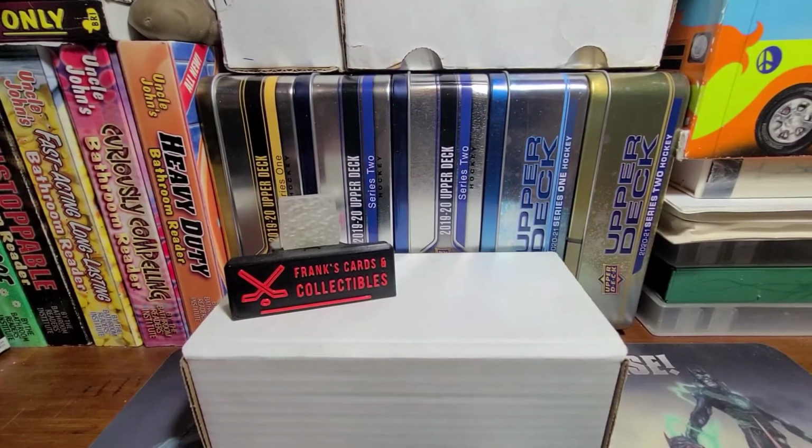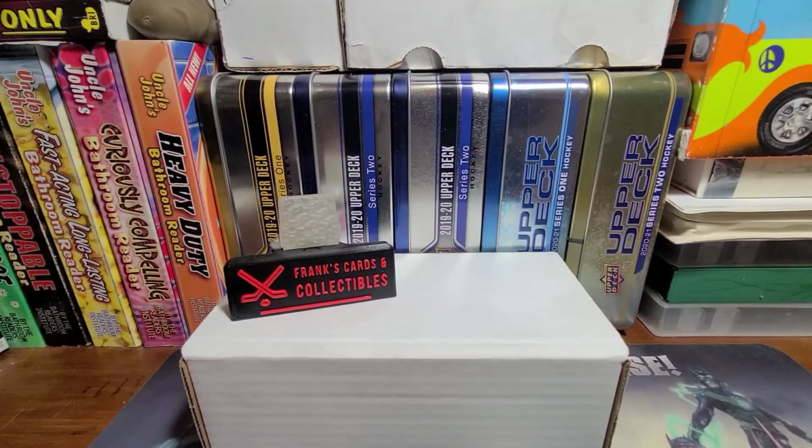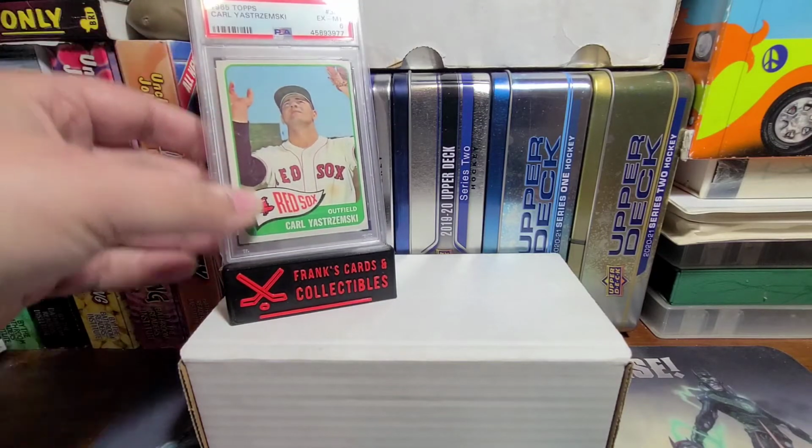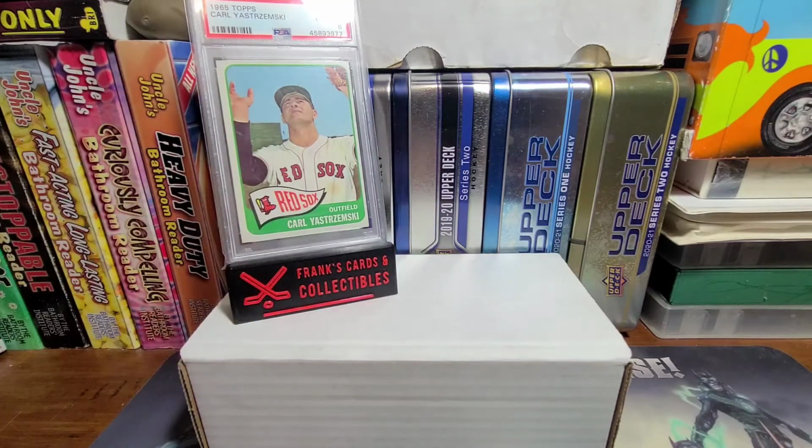So here in spot number 6, we have the first of 4 slabs you'll be seeing in this video. And this is the second card that I've received from Mike, aka Canadian Cards, throughout the past year. He was selling some stuff, and this happened to be one of the cards he was selling. And the price was just too good to give up. And this happens to be from my all-time favorite Topps set, 1965 Topps, and it's none other than the 1965 Topps Carl Yastrzemski, or a card that I like to call the Hallelujah Yaz.